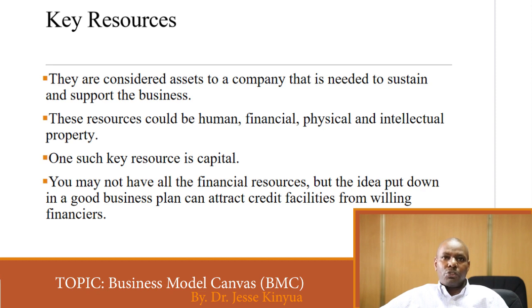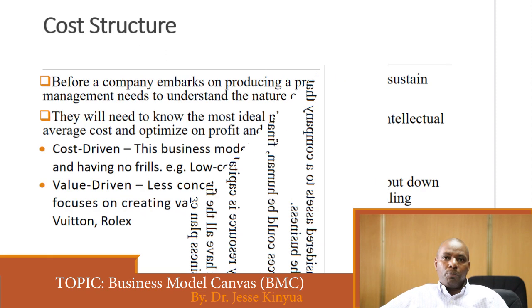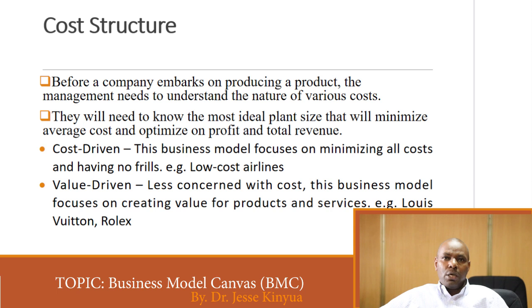We also have the cost structure. Cost is a key element in every business. You need to think about it. So you cannot start a business and not think about the cost structure of your business, because for you to maximize your revenue, you need to bring your cost down. Cost per unit of the product produced, if you're able to push it down, will be more competitive.